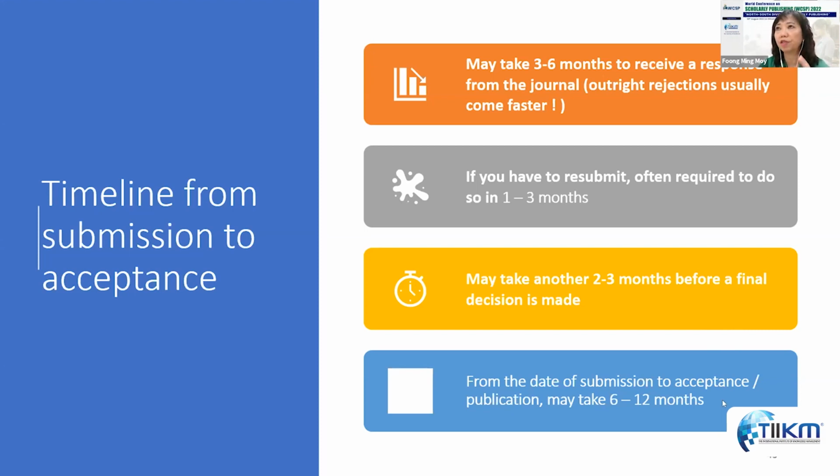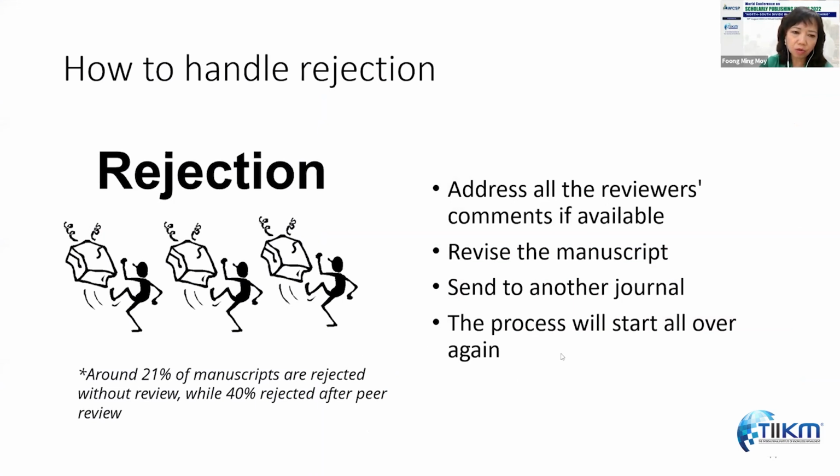So if publication is a criterion for graduation, I would suggest that you don't do the manuscript write-up at the end of your postgraduate studies. Do it after you have got your results finalized. You can start writing a manuscript and submit, and then continue with writing your thesis discussion while waiting for feedback from reviewers. Because if you only submit a manuscript at the end, after you finish writing the thesis, then if it takes 12 months, even though you pass the viva, you cannot get the standard letter and be considered a graduate. So that's my advice.